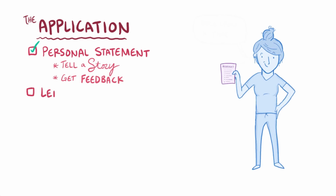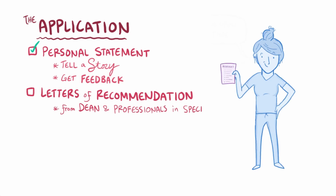Another step is preparing your letters of recommendation, including your dean's letter and those from professionals in the specialty. Give these mentors plenty of time, and offer to meet up with them to explain in your own words why you'd like to apply to a specific residency program. This is a great opportunity to strengthen those relationships.